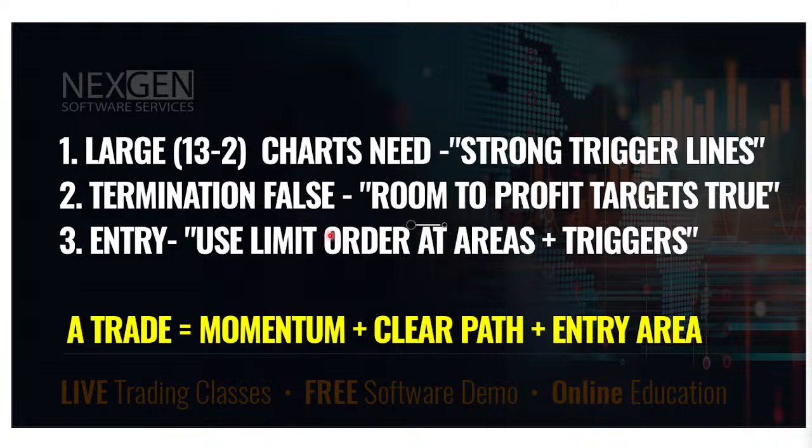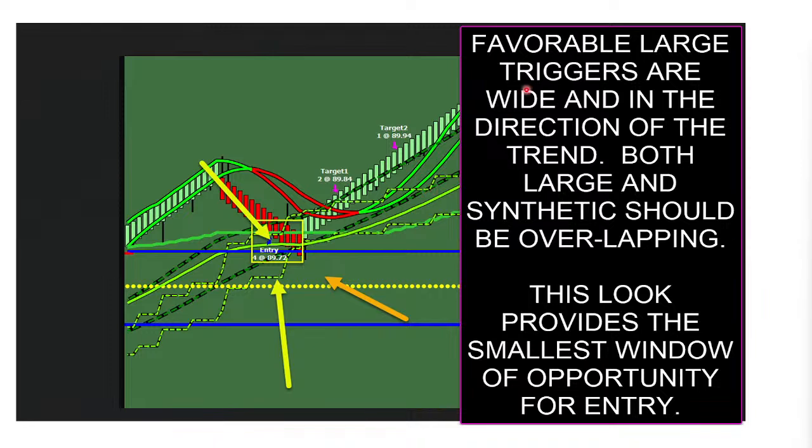And I'm going to do it at a line on the small chart. Fibs, mid-bands, and yellow 1-to-1s. Not pink 1-to-1s, not divergence highs or lows, guys. Fibs, mid-bands, yellow 1-to-1s. And I'm going to insist that they're inside of triggers. And as a brand new user, the easiest entry to find, the lowest risk entry to find, the highest probability entry to find is when those areas are inside of what we call favorable large triggers.